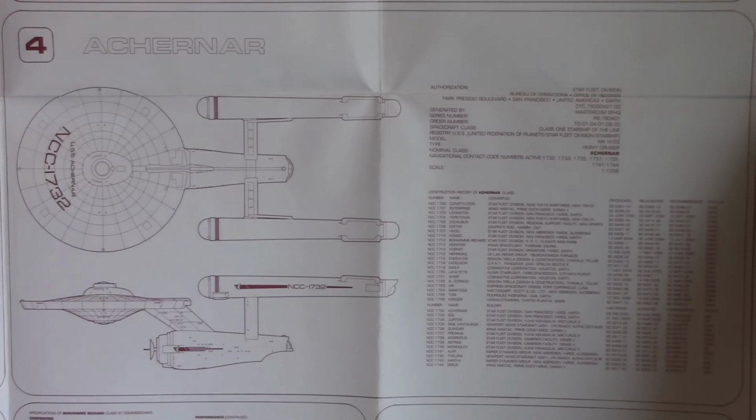Again, I find this very interesting because a lot of people bring up the fact that all the ship names are Earth-based, and I don't think that's the case here. There's a lot of variations on the names.